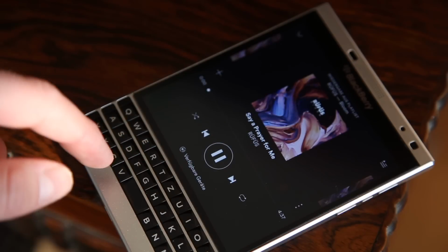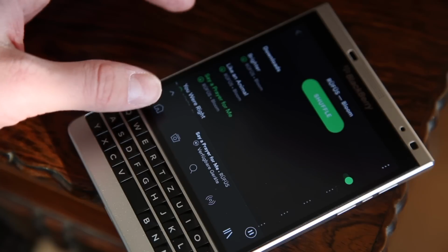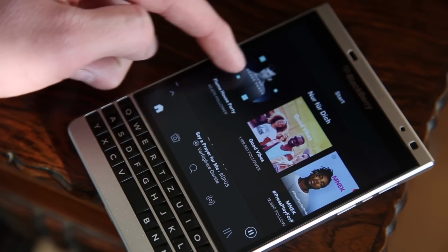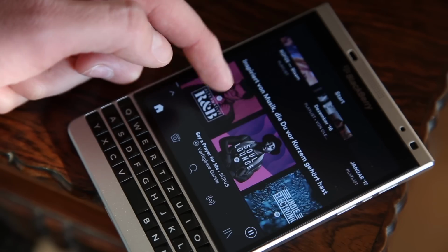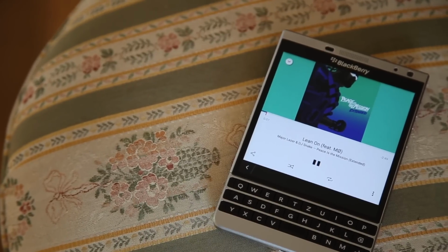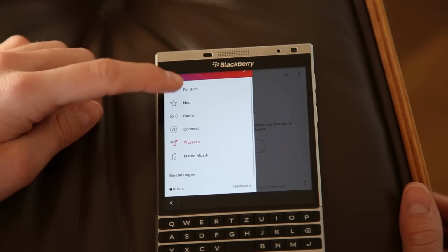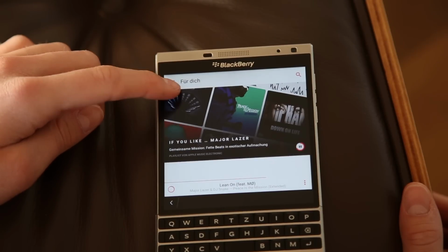I use the newest version of Spotify, which is extremely fast and all features you need and want work. I use it on a daily basis without a problem. Also, the newest version of Apple Music works on BlackBerry 10 or the BlackBerry Passport. However, it's not as fast as Spotify, but if you have an account for it, I think you're good to go.